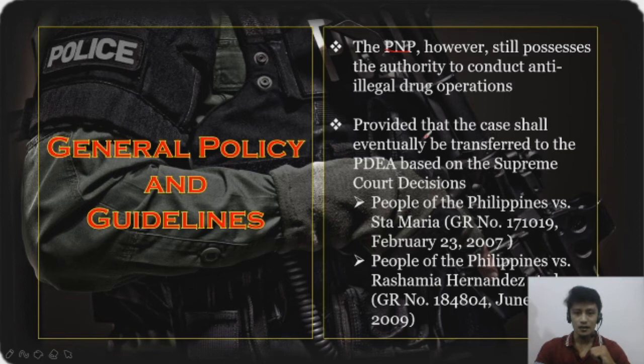So, still meron pa rin. Okay? So, yun nga lang, that could be supported with coordination. Okay? Para hindi matulad or hindi mangyari ulit yung nangyari sa Quezon City shootout between PNP personnel and PDEA. But we don't know what happened or what is the real story behind that case. Okay?